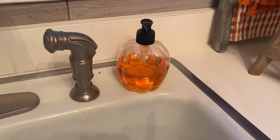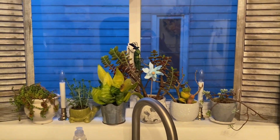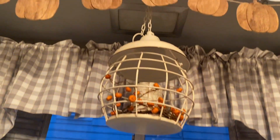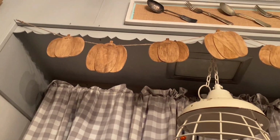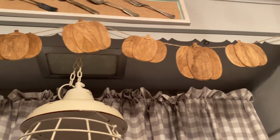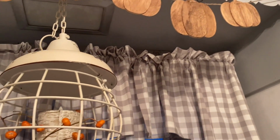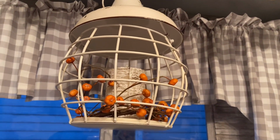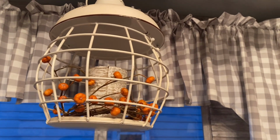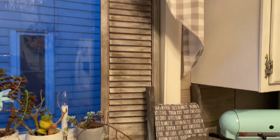On my sink, I have a pumpkin soap dispenser here, just like cheap soap. Not really a fan of it, but I do like the look of the little pumpkin. I think I'm going to fill that up with some Bath & Body Works soap this year. This garland up here are just some wooden pumpkins that I stained. I believe that was from the Target dollar spot. In my lantern, I just add this little pumpkin mini wreath. I just stuck it around the candle.